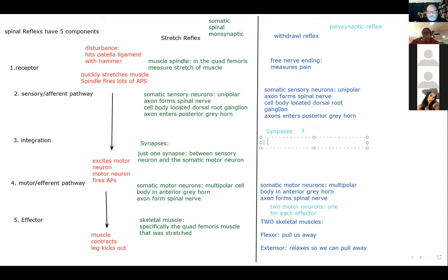Synapse one is the one we just talked about. Our sensory neuron to our flexor motor neuron. And this one is excitatory. But we also have our sensory neuron to an interneuron. This one is also excitatory. And then lastly, the interneuron to our extensor motor neuron. And this is the one that's inhibitory.